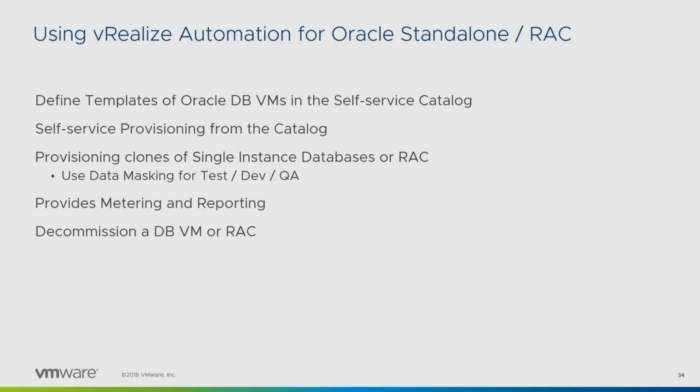So what we have done so far is we have now come up with a product, right? Using VRA, we are able to deploy a standalone database or Oracle RAC of your choice with as many number of nodes as you want. So the theoretical limit of Oracle RAC on any architecture is 100, right? So you can go from 2 to 100, right?